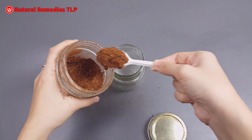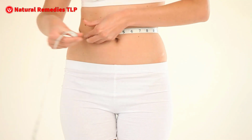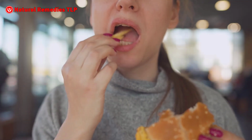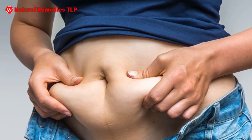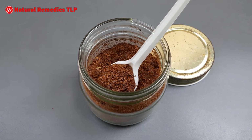Just 1 teaspoon of this powder a day will eliminate belly fat quickly. We all have the desire to have a flat belly and lean physique, but with the kinds of food that we eat, as well as our current sedentary lifestyle, it seems to be impossible to get those extra layers of fat to disappear. That's why I want to share with you this amazing fat burning recipe.